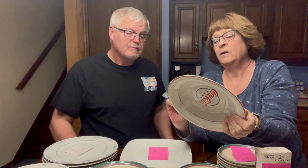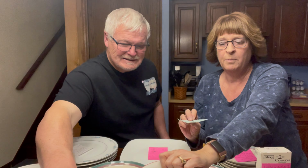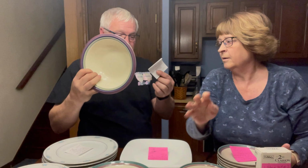Now there's two of these. We had to pick them up because Coca-Cola sells. Again, a dollar a piece, $2 in them. I thought I had a date on here. It's on the back here: 2001. Coca-Cola Cafe. They're listed for $19.99 or $15 best offer, and again, a $2 purchase.